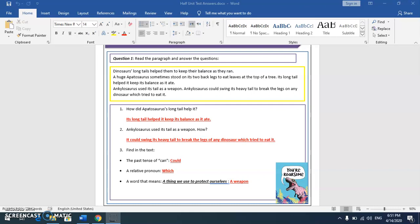Now, number 2, a relative pronoun. We've learned 2 relative pronouns up until now. We already know 2, which are which and who. So a relative pronoun mentioned in the text is which. Number 3, a word that means a thing we use to protect ourselves. This is one of the words that was mentioned in your vocabulary worksheet, so a thing we use to protect ourselves is a weapon.